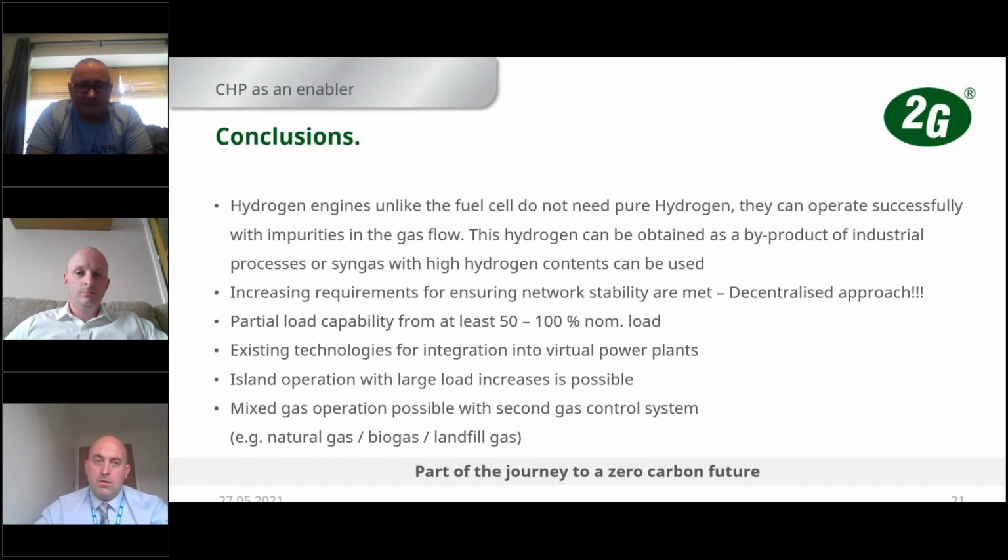Okay, thanks guys. I have one more question at the moment, so if there's any more, pop them in now. It is, how does increasing the air/fuel ratio affect the engine output power? For hydrogen, not a lot.